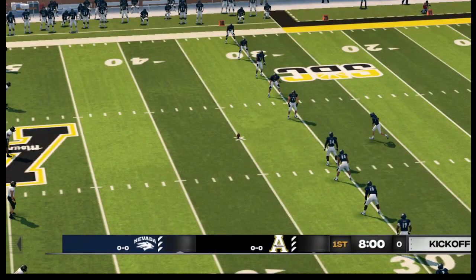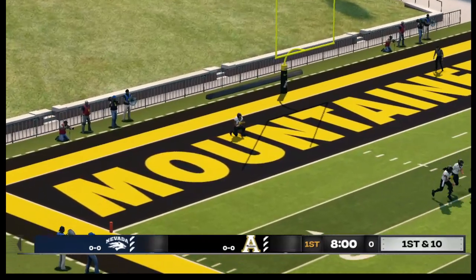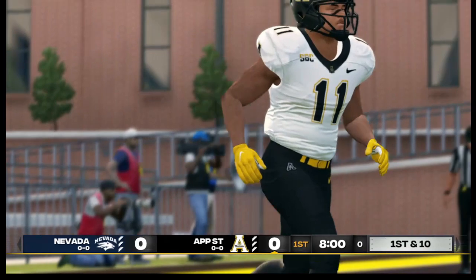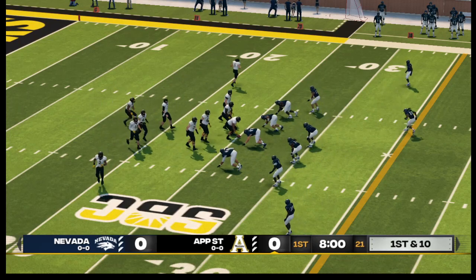Both teams are on the field, and we're just about ready to open things up. He kicks it off, and he got all of that one. And it goes into the end zone, down for a touchback. The quarterback brings his troops out onto the field for the first drive of the game.